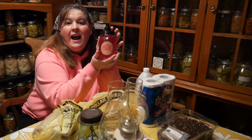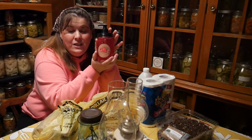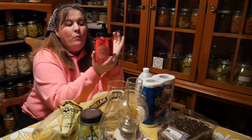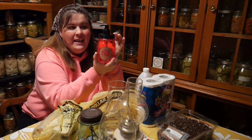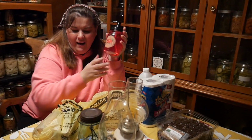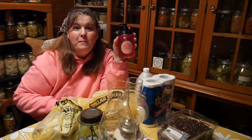Do you see a theme here? Then I thought this was adorable. I got this for $1, and it's hand soap. Now, I thought this was a really good find. When I'm done using all of this, I could actually use this pump, and it fits on a mason jar. So for $1, I got this. And this one is cinnamon apple.